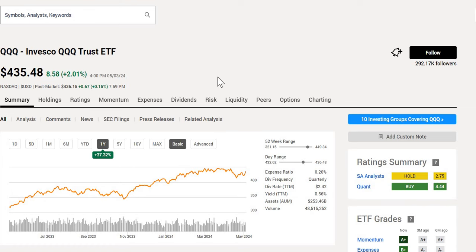5 of the best ETFs to buy and hold forever. Now, typically our first choice for number 1 would be QQQ, the Invesco QQQ Trust ETF. However, what we always need to look out for is this expense ratio, 0.2%. This is the amount you do have to pay to management for essentially managing your funds in this ETF. So what we like to look for is as low as possible.